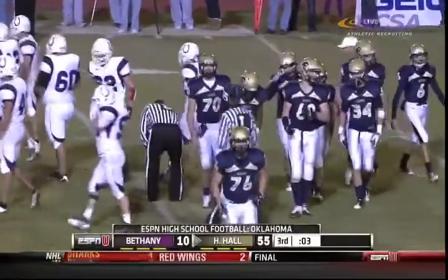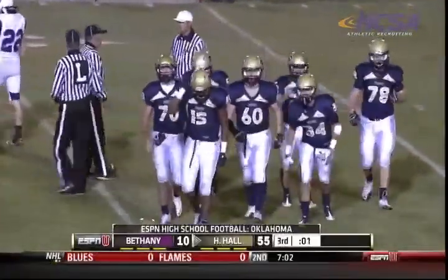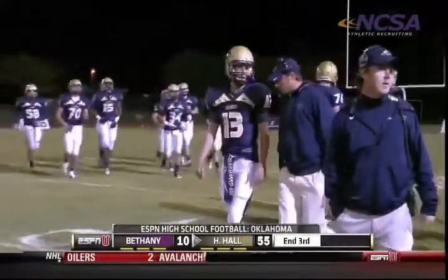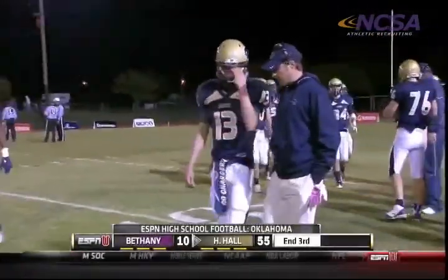We'll continue that conversation when we come back in the 4th quarter, but we are through 3 here in Oklahoma City. Heritage Hall leads Bethany 55-10.